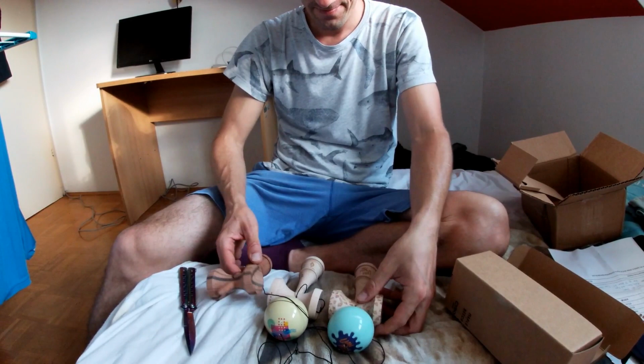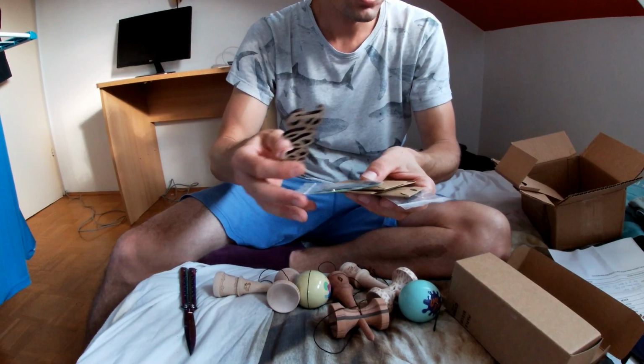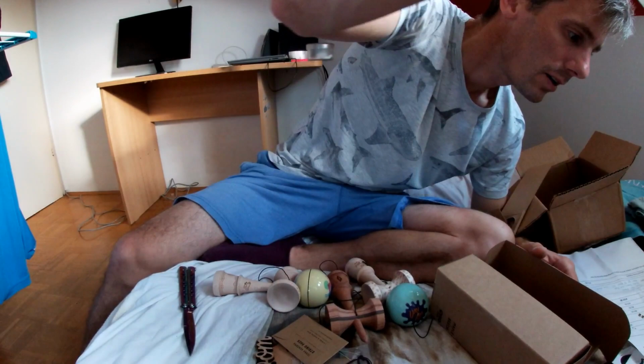I'm hyped. A lot of strings. Stickers. Bandana.